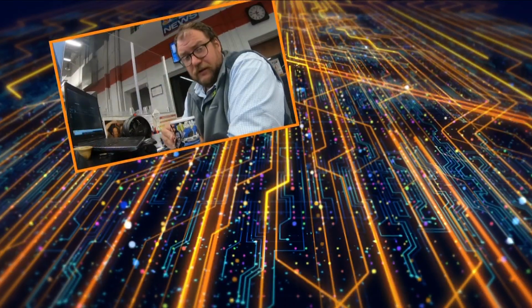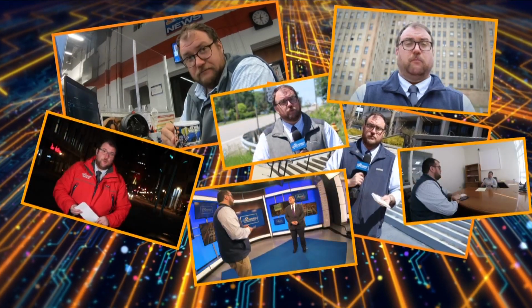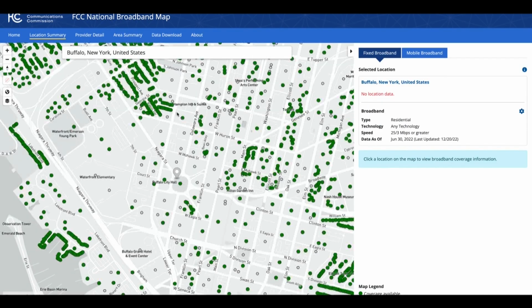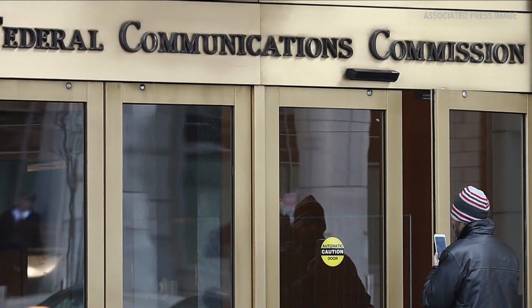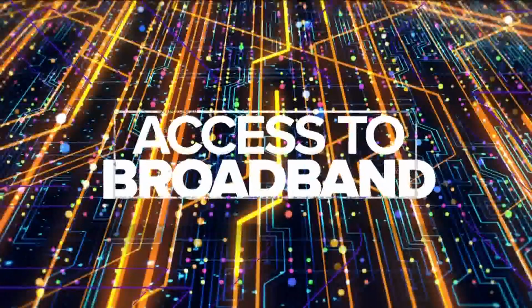So you may remember one of my 1, 2, or dozens of stories on broadband maps over the last 3 years. Each time I talk about how grossly inaccurate they are at the address level. Well, the FCC released a new nationwide map back in November, and for the first time ever, you can actually challenge the data. The downside is you only have 2 days left to do that.